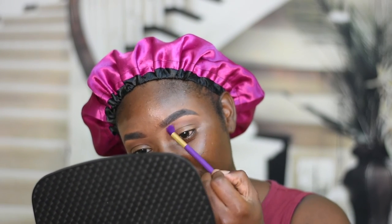So I'm going in with... Oh, she has this rounded blending brush. I'm going to take that and I'm going to dip into that first brown. Excuse me there. That first brown, I'm going to dip into that and let me see. Let's try that again.